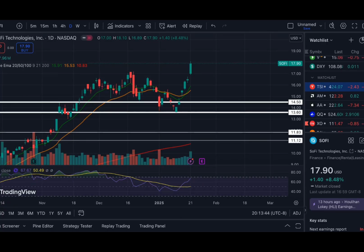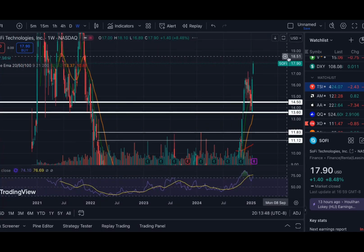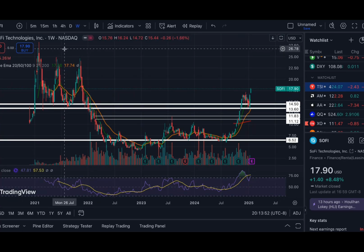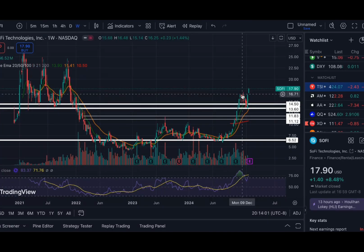Funny enough, let's zoom out. Let's go weekly chart and let's zoom out. We were way higher just 2 years ago, right? We were up at 24, 25s, everything, right? Just to give you a bit of a rundown, I think the resistance at 17 or 16.90, whatever, comes from the big hedge funds. I think that's where the big hedge funds are selling. That's what they were selling back in 2022.